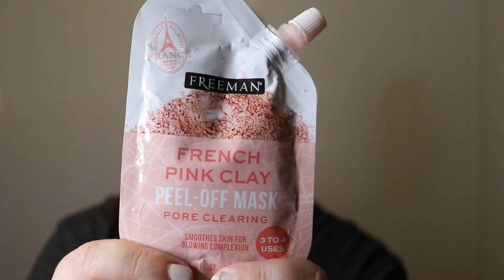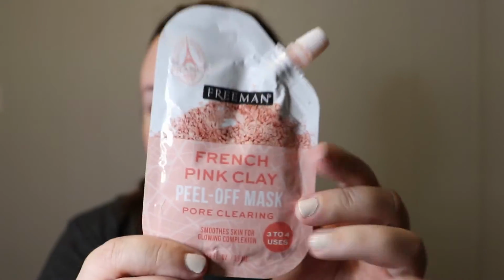Let's do this. All right, face is washed, hair is out of my way, ready to go. So today we are doing the second mask, which is the Freeman French pink clay peel off mask. So let's see. Pore clearing and smooth skin for a glowing complexion.